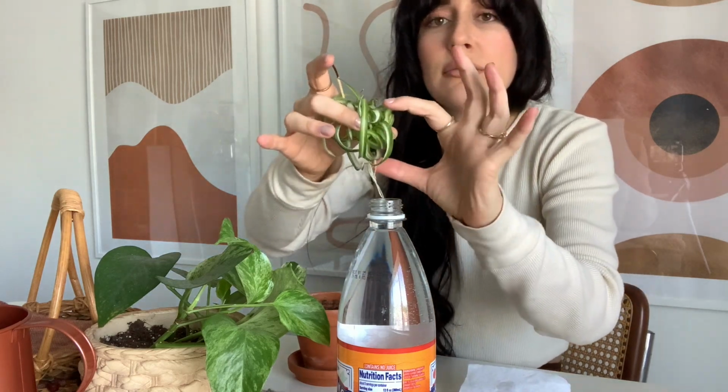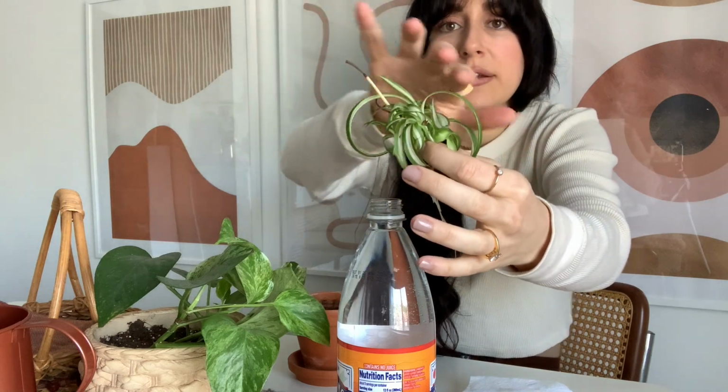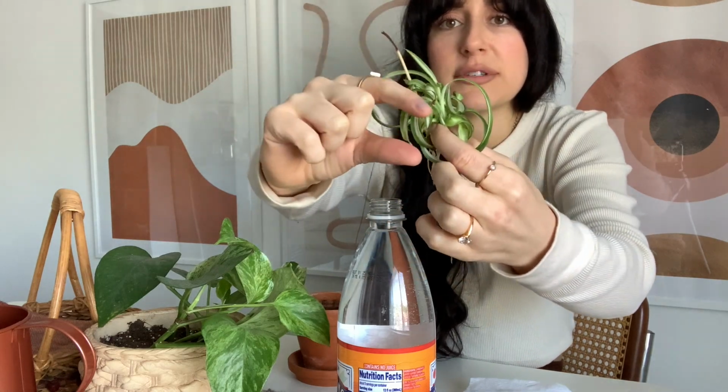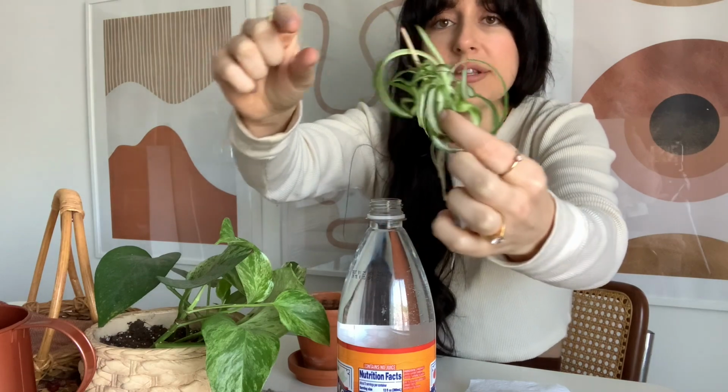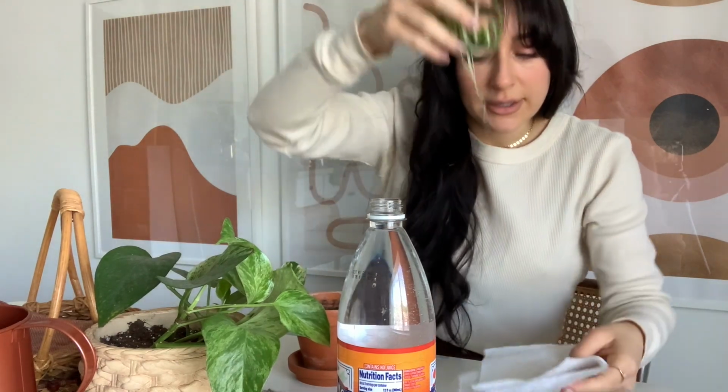So what's so funny is that this little cutting was really super small, and in that amount of time it's grown really long. So all this length from the couple of months, because before it was like barely a quarter of the size of this. And you can see the little roots there. Still need to dry them off a little bit more, and then I'll pot it in here with a little bit of soil and top it off with water.